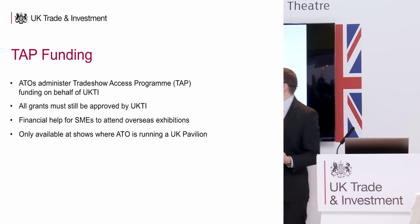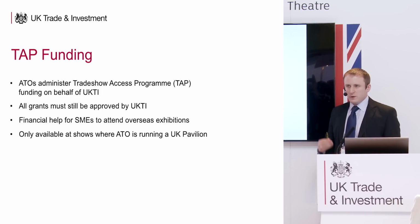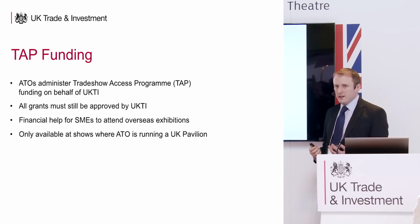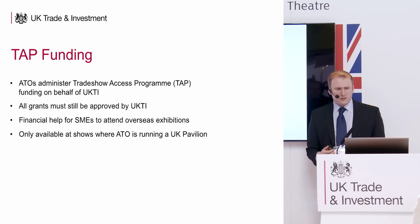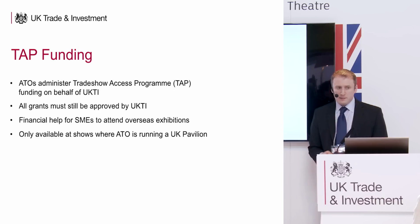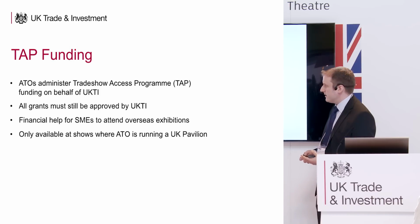An ATO is an accredited trade organisation, and an accredited trade organisation would manage the group of UK companies at an overseas show on behalf of UKTI. So in this sector, there's about 3 or 4 ATOs. The main ones you'd see would be the Association of British Healthcare Industries, the ABHI, Medilink, and Gambica, who specialise in the lab sector, the lab and instrumentation sector.